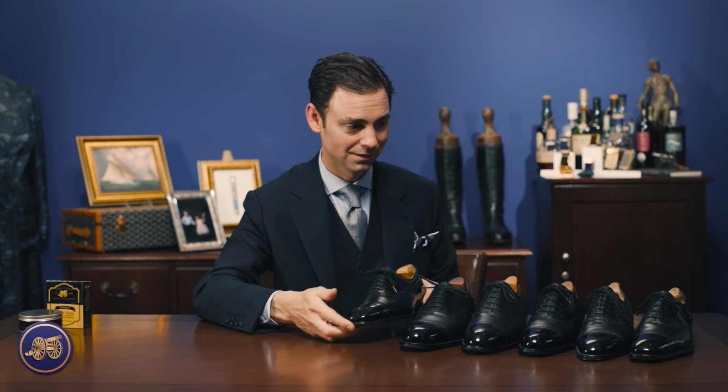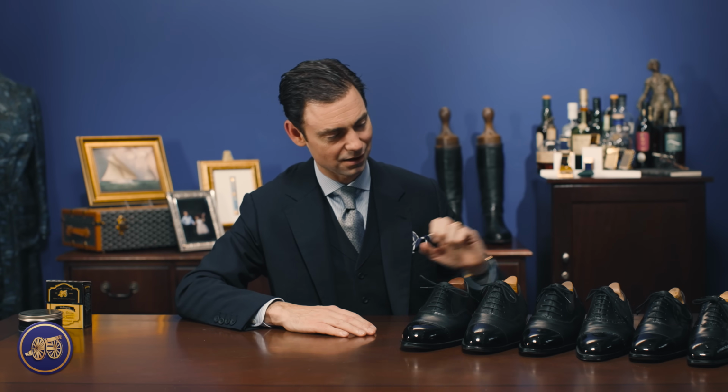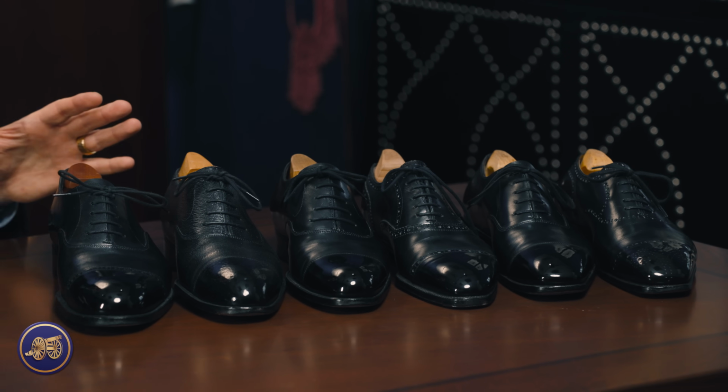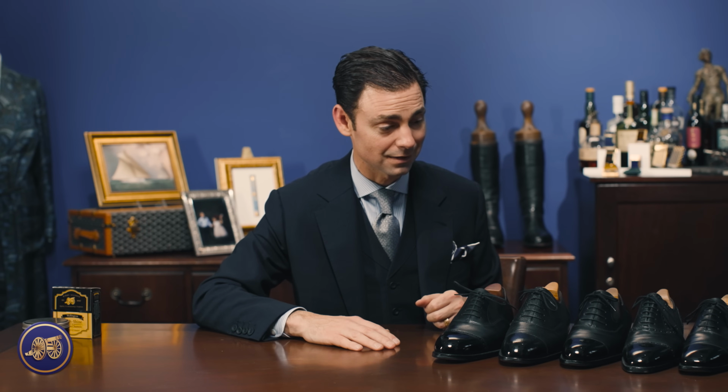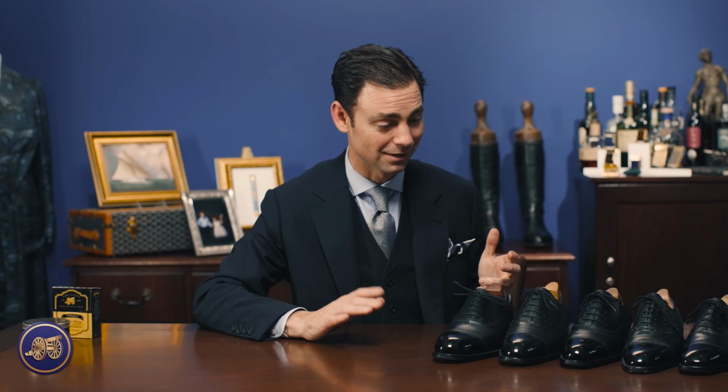So there we have it. We'll add this over here in the George Cleverley side of the room. These are my bespoke black shoes. Just black. We haven't done a full update of all my bespoke shoes. Maybe we need to do that sometime soon, but these are my black ones. These are my black lace-ups. I have black casuals as well. But anyway, there we have it. So let me know what you think.